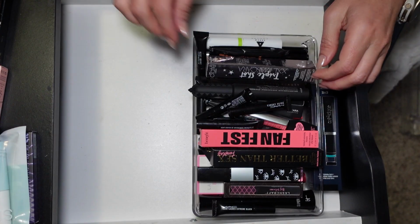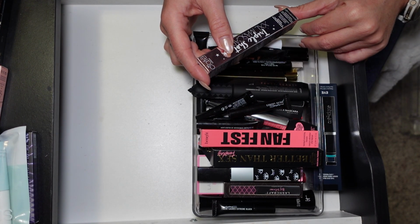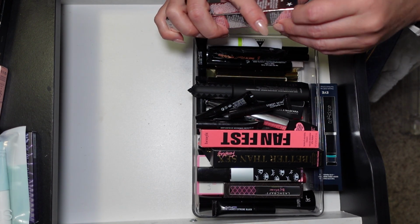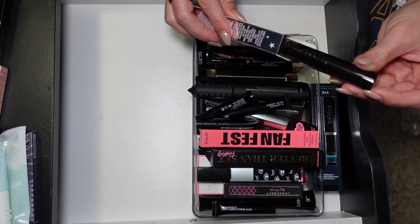So keeping that one. Triple Shot XXL Mascara. This is Extreme Lengthening and Volumizing Fiber Mascara. Ooh, I should probably try this out in one of my videos. What does it look like? I'm not gonna open it because I don't wanna introduce air to it. I've never tried this one before.